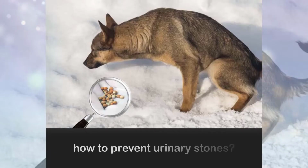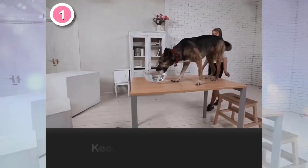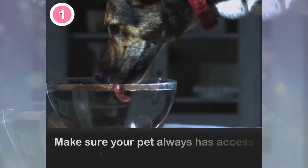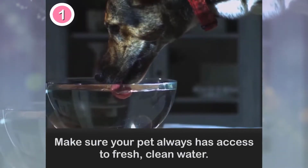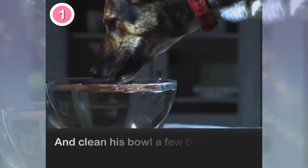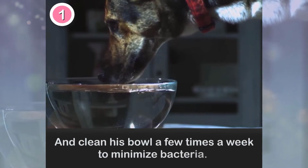How to prevent urinary stones in pets? 1. Keep your pet hydrated. Make sure that your pet always has access to fresh, clean water. Change your pet's water every day and clean his bowl a few times a week to minimize bacteria.